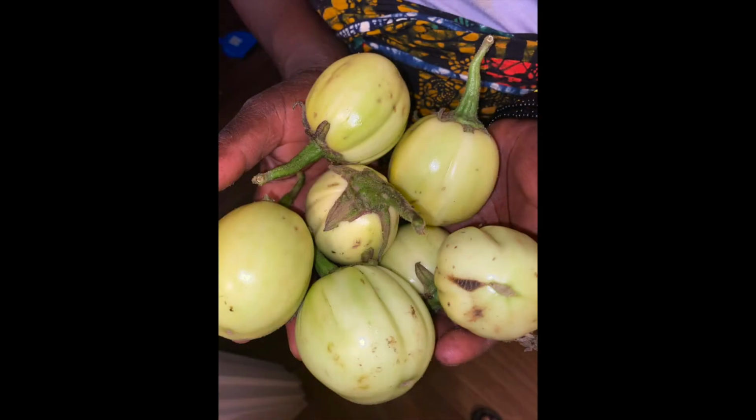And then on the main dishes, I decided to highlight the African eggplant because I was blessed enough this summer to have the farmers bring them to me, and I've been missing them for over 10 years. I haven't seen them since I moved to the US, and I wanted everyone to experience this eggplant.